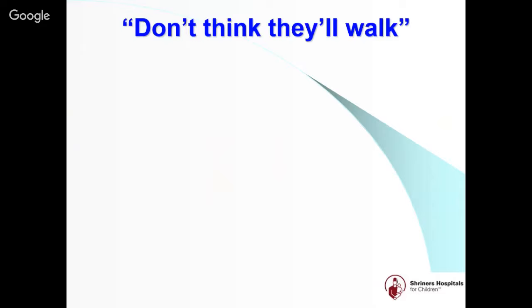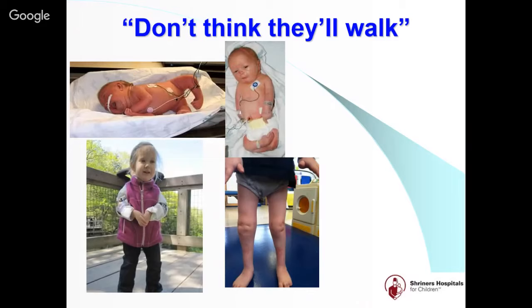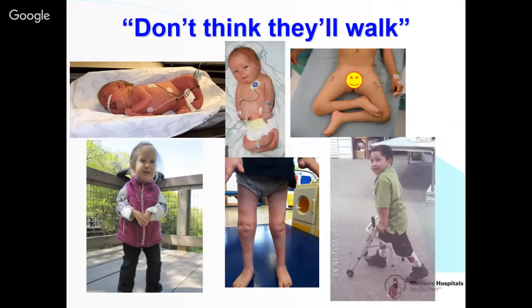But part of it, you can understand that somebody who hasn't seen arthrogryposis before might think that this kiddo here won't turn into that kiddo, or that this one here won't turn into that kiddo. And similarly, the kiddo with the hips like these won't be this kiddo over here. They don't have the experience to understand what can be done with these children, what potential they have if you provide them with the right set of circumstances.